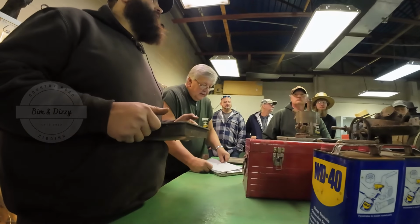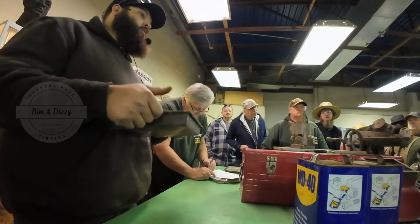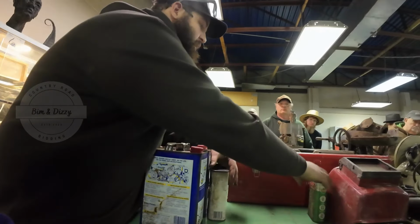10 of the bin, 5. 5 of the bin, 2 bucks to go. 2 of the bin, dollar go. Dollar 2, dollar of the bin, 2. Now 3. 2 of the bin, 3. 2 bucks, 52. Hey, you're getting all this WD-40 air tool oil.